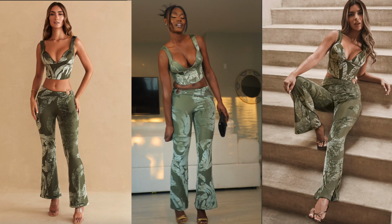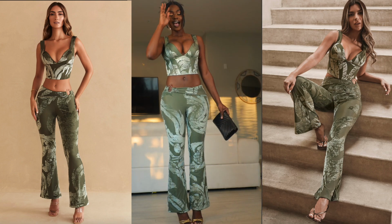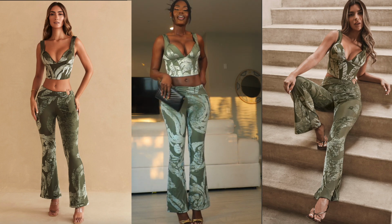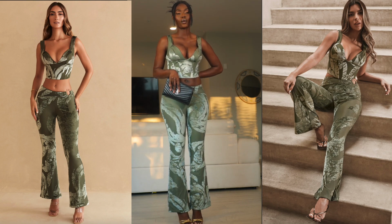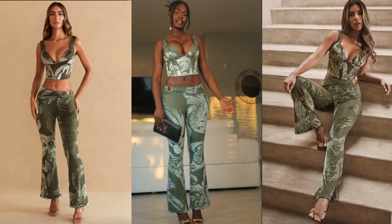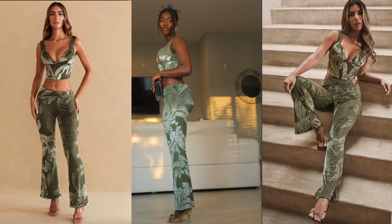Our final item is this 2-piece pant set. I kind of wish that I got the skirt, just because this is not as flattering on me. Not so much that it's not flattering, it's a little bit too short for me. So the pants are definitely not going to work for me, because I am 5'7", so I'm not that tall, but it's pretty short. Especially if you want to wear heels, it just stops right at the heel.